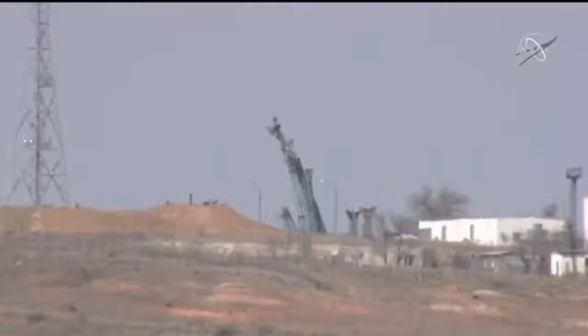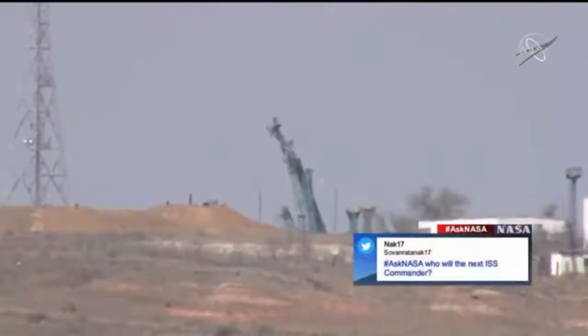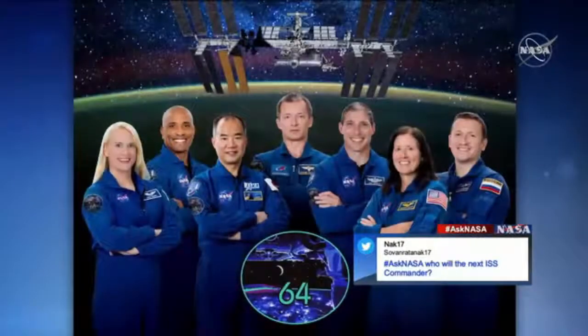Our next question is, who will be the next ISS commander? Who's the next space station commander? This is a great question. Right now, on board the space station is Sergei Ryzhikov. He's going to hand off command to Shannon Walker, one of the Crew 1 astronauts, just about a week from now, just before he comes home, along with Sergei Kud-Sverchkov and Kate Rubins. So he's going to be handing off to Shannon Walker.